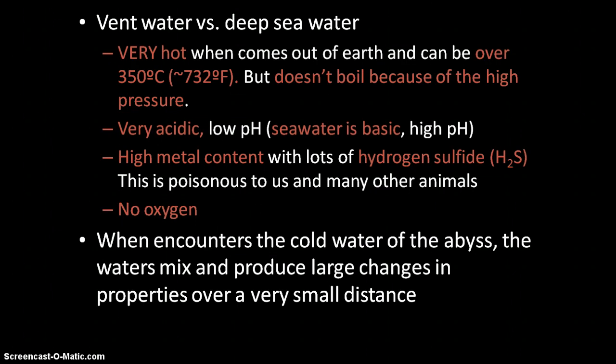The vent water is really, really hot. Okay, it can be over 730 degrees Fahrenheit, but it won't boil because it's under a lot of pressure because there's a lot of water sitting on top of it. At the surface, that would just instantly become steam, but here it doesn't even boil. The vent water is also really acidic, whereas seawater is basic, so that'll trigger the reaction. And then you've got a high metal content in the vent water, particularly with a lot of hydrogen sulfide.